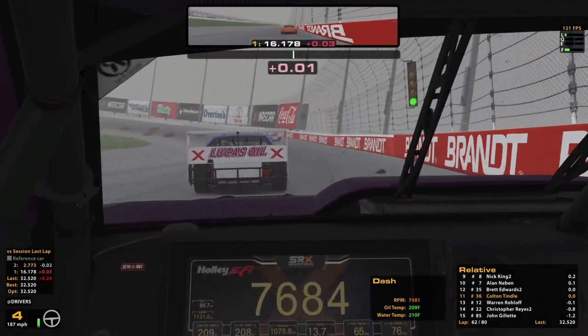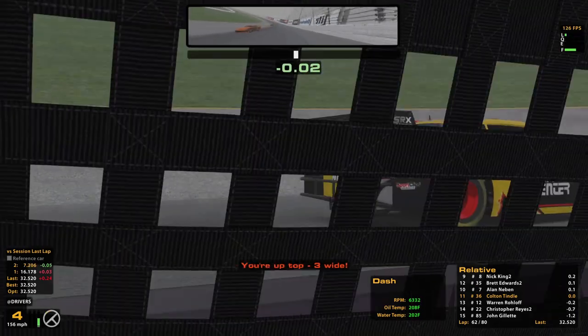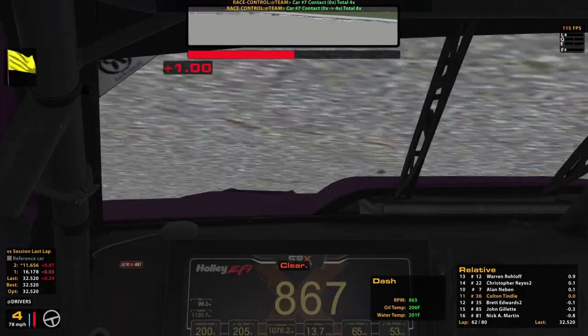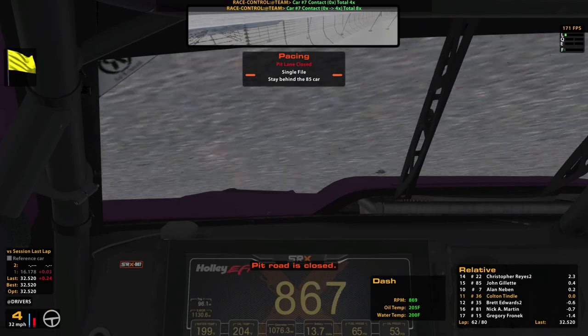High. Okay. You're up top, three wide. Inside, two wide. I didn't think there was room for three wide. Inside, two wide. All right, there wasn't. Clear. Cool. Caution, yellow flag. They want you in single file. Pit road is closed. My goodness.